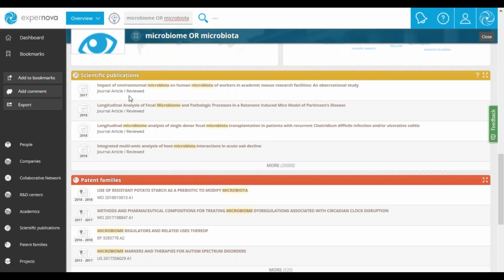By default, you have the 4 most relevant items displayed. And of course, you can access each of these items, whether it is a scientific publication or a patent, by clicking on the title. Otherwise, if you want to access the full list of scientific publications, for example, click on More.